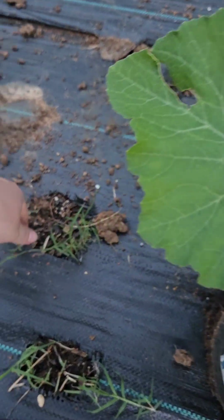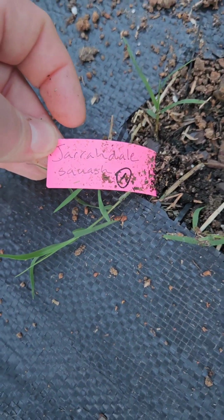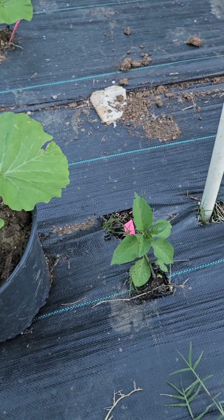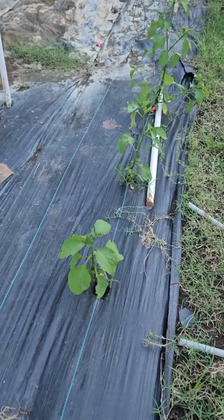Let's see, what else do we have? These are, if you can read that, I don't know how to say that, but it's a type of squash. I can't pronounce a lot of these. And then we have more garden huckleberries all the way down this back.